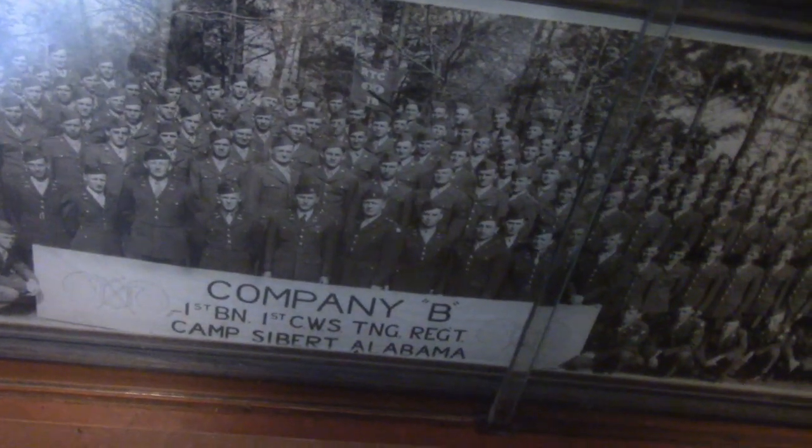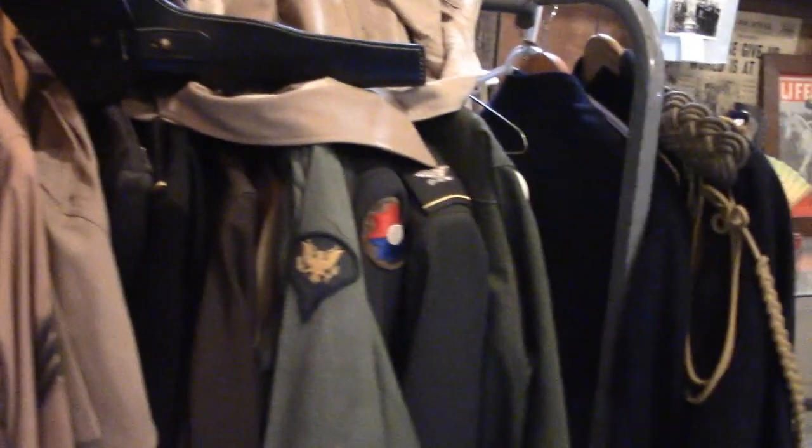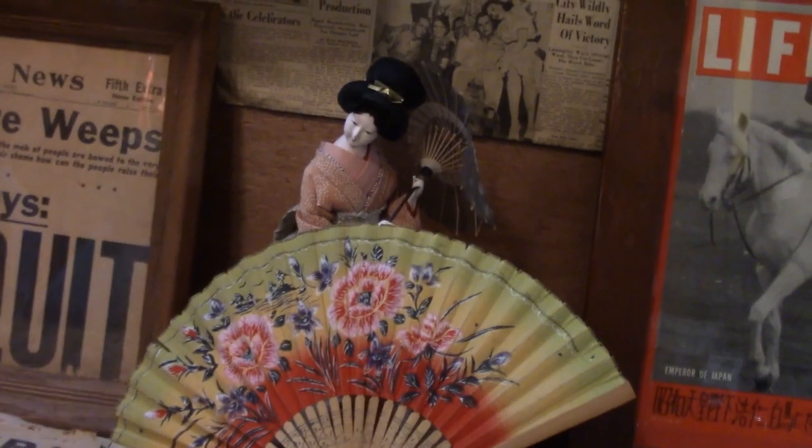Look at this big picture here. Company B, 1st Battalion, 1st CWS, Virginia Camp, Alabama. Damn. That's a big picture. He's got all kinds of uniforms. Look at these ones just hanging. My God. On top of this, oh, like a China doll with a fan.